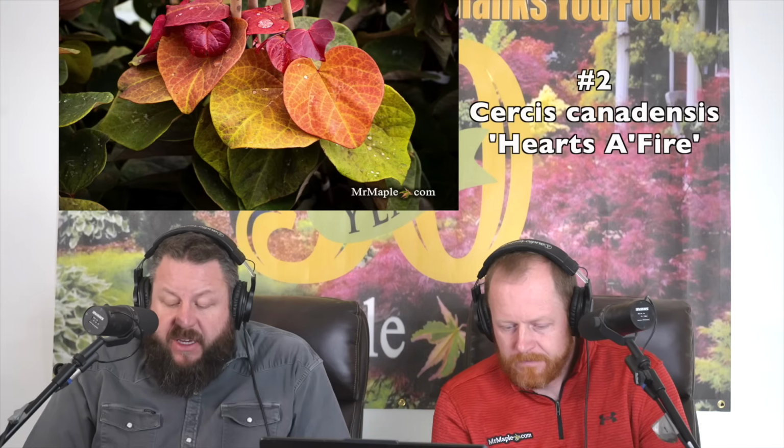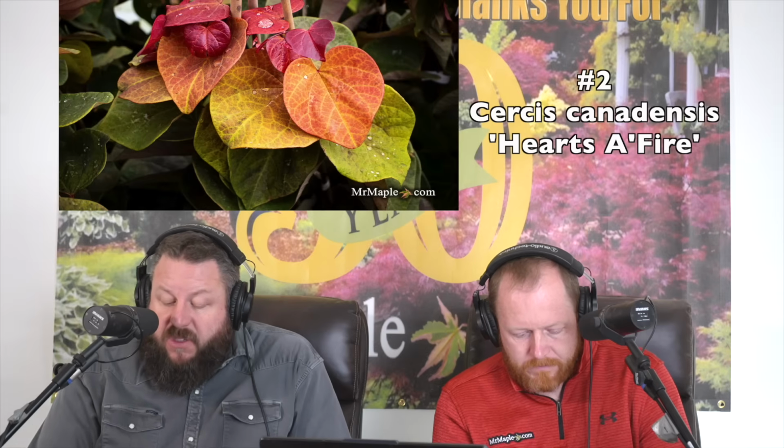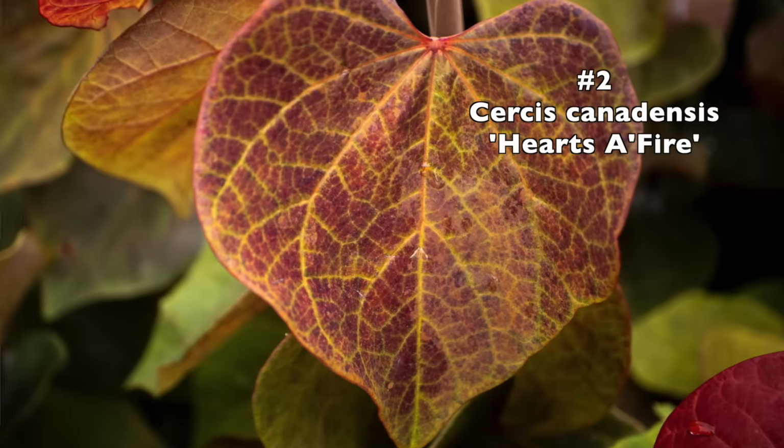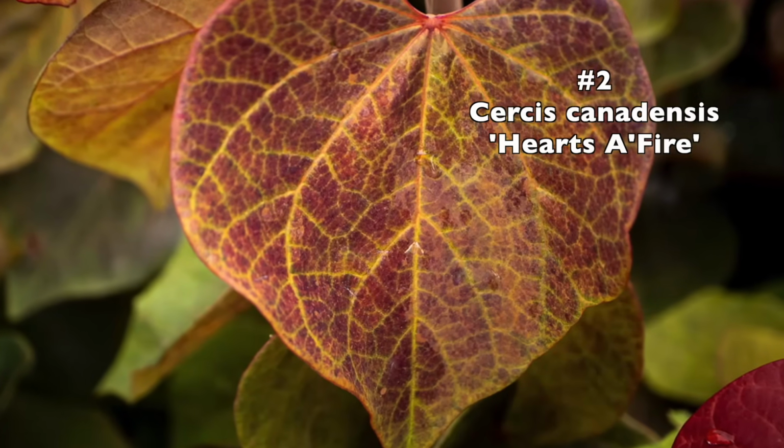Typically around 15 feet, beautiful plant, zone 6 through 9, so it's going to work a lot of places that Japanese maples work. Hearts of Fire is a redbud that you're going to love in the landscape. Now this one is an absolute beauty to pair. That late summer foliage is kind of the best on redbuds, which is crazy.